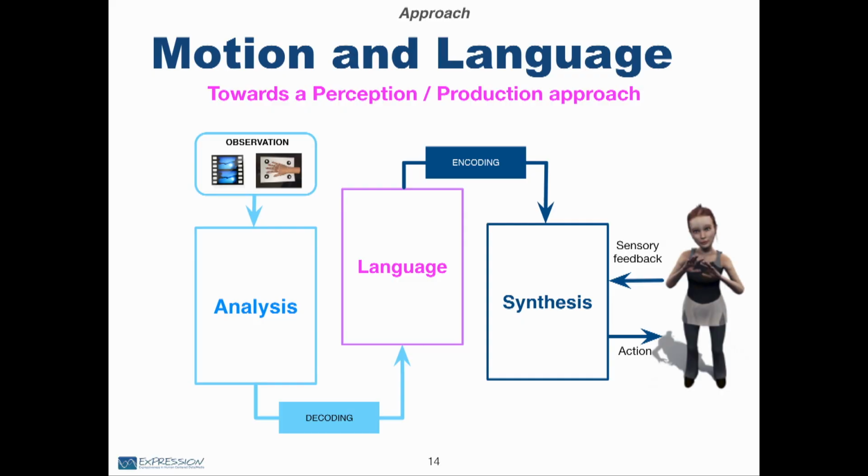So, in order to bridge the gap between motion and language, we see that the domains are very different, the people are very different, the methodologies and the models are quite different. In order to bridge this gap, I will propose a perception-production approach developed all along our research theories and applications, with two main process streams. I call them the decoding and the encoding processes.